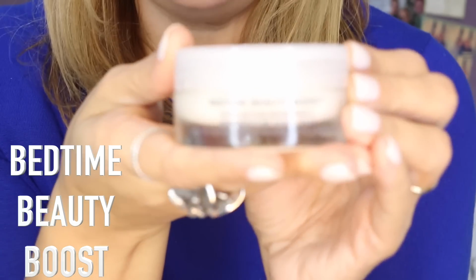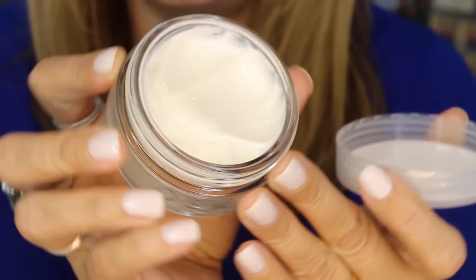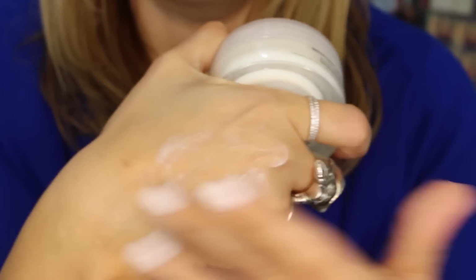Now this one is probably my second favourite. It is a nighttime product. It is the perfect name for a nighttime product. This is Bedtime Beauty Boost. It is like, the texture is a runny butter or a nice thick whipping cream just before you're about to spread it on a cake. It smells out of this world.